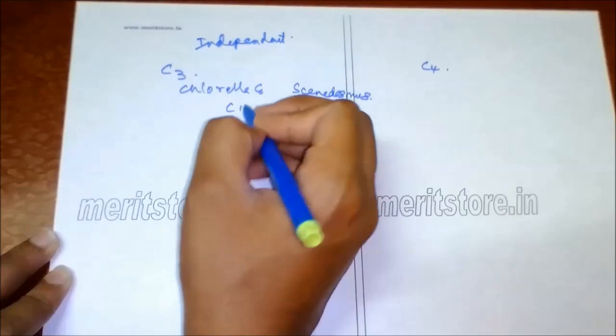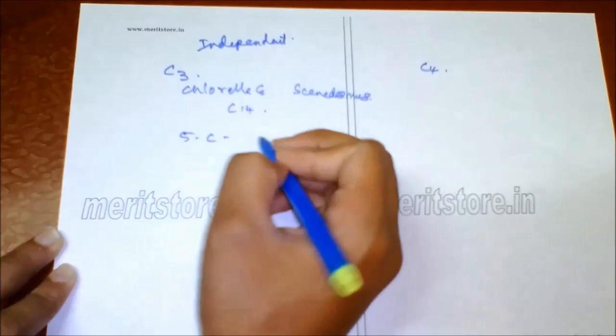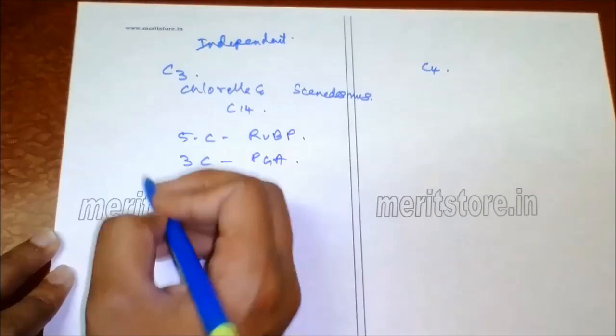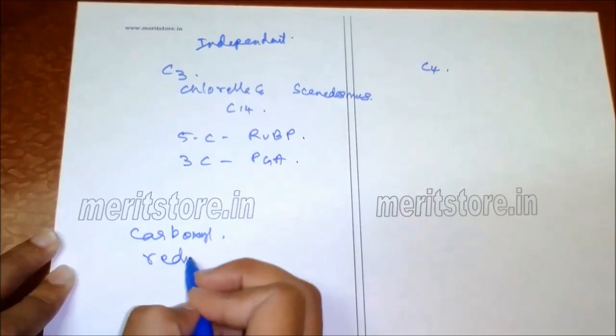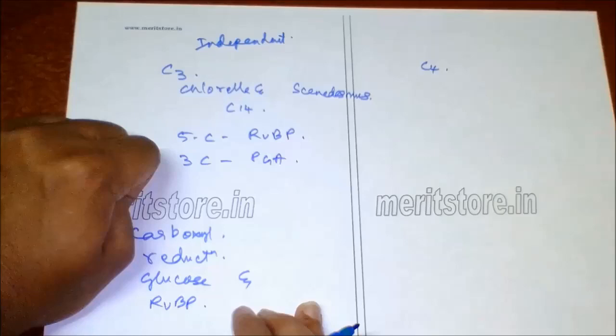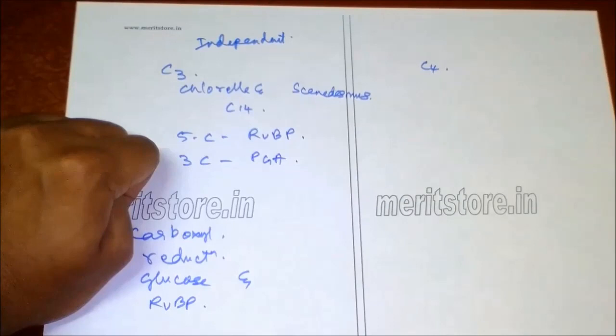Atmospheric carbon dioxide is accepted by a 5 carbon compound, which is RuBP, and forms the first 3 carbon stable compound PGA, that is phosphoglyceric acid. The Calvin cycle involves 4 important reactions, which are carboxylation, reduction, synthesis of glucose and regeneration of RuBP. The plants which fix carbon dioxide in the Calvin cycle are known as C3 plants. This brings fixed carbon dioxide back to the atmosphere.